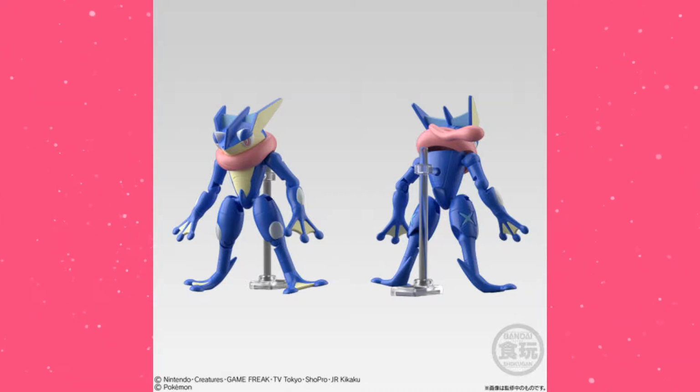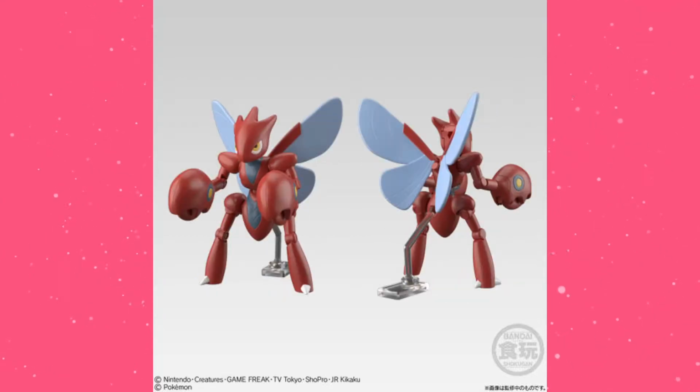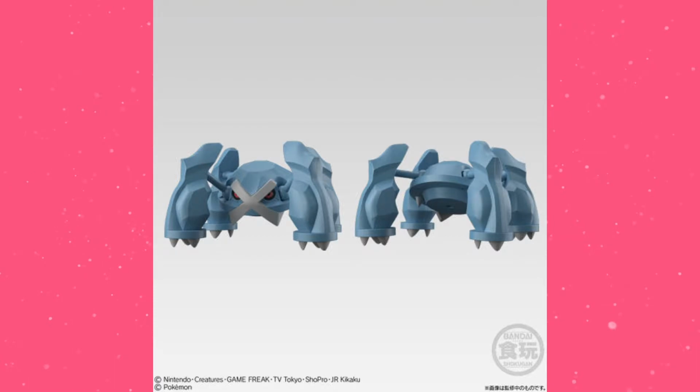We've got Greninja here, looking fully articulated, even down to the knees, and shoulder... what is it? Thigh cut swivels. And then we have actually two different versions of Mimikyu. We have this regular version and a sort of shiny-eyed version, as if it's preparing for an attack. And then we've got Scizor and Metagross.